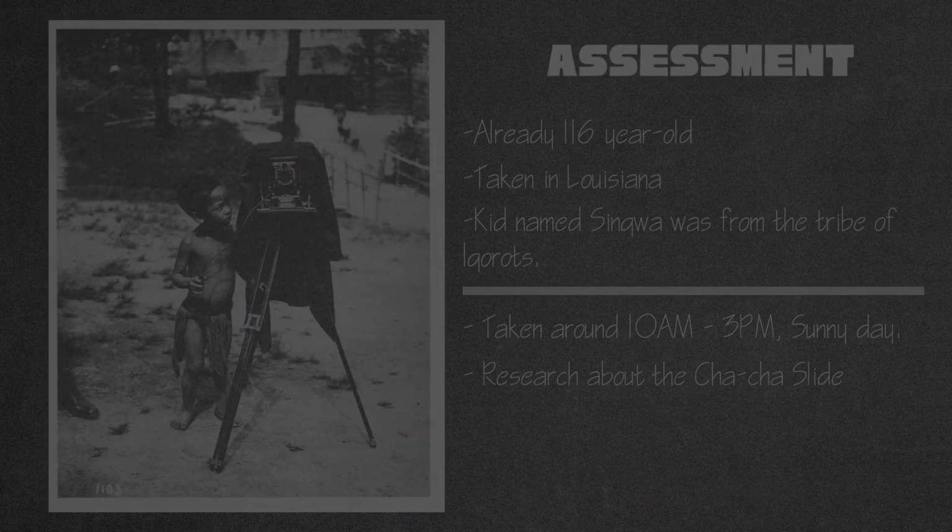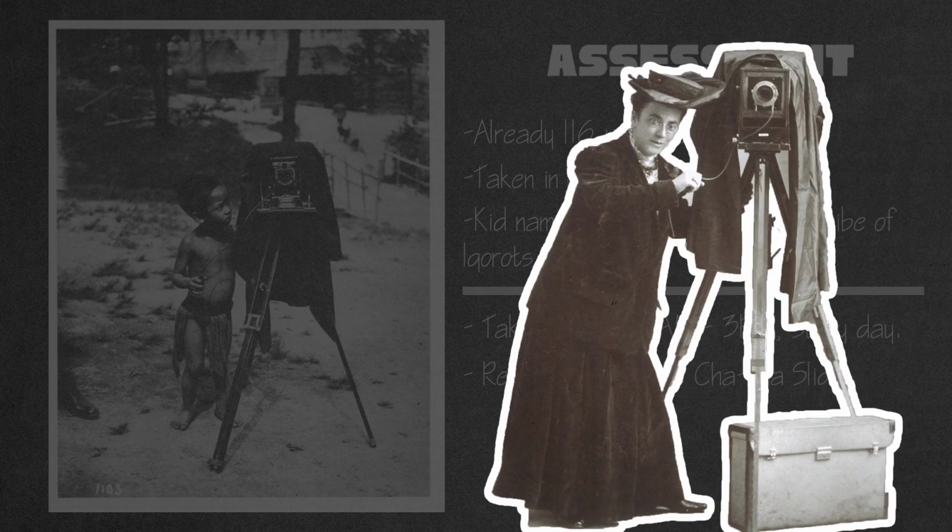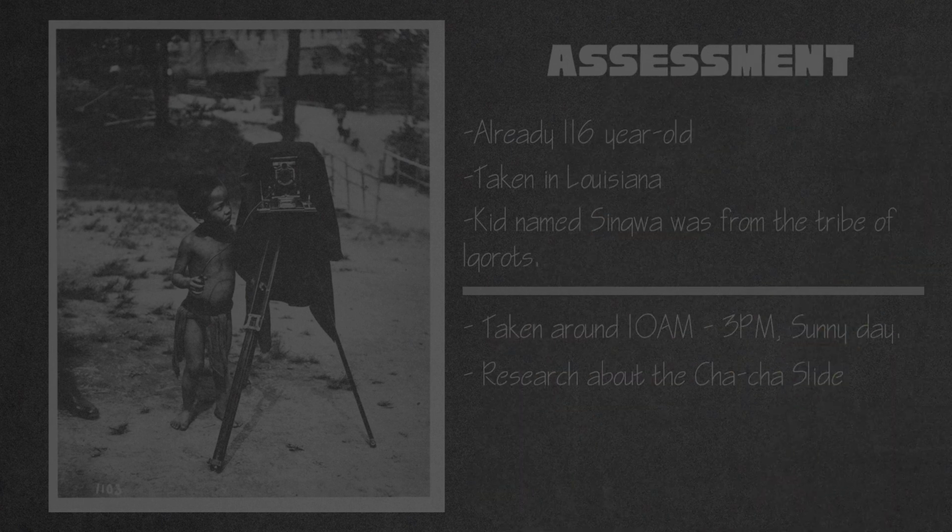And oh yeah, this photograph was taken by Miss Jessie Tarbox Beals. Hello! But we're gonna talk about her later. For now, let's go on to research.